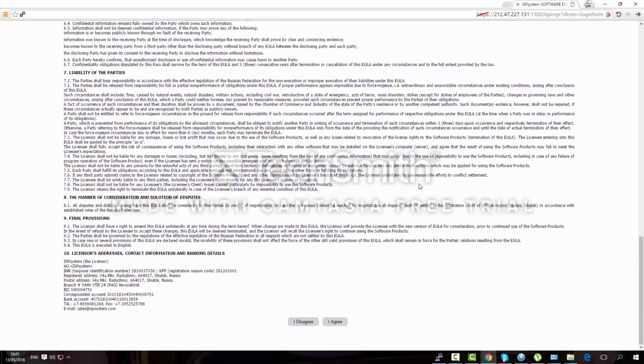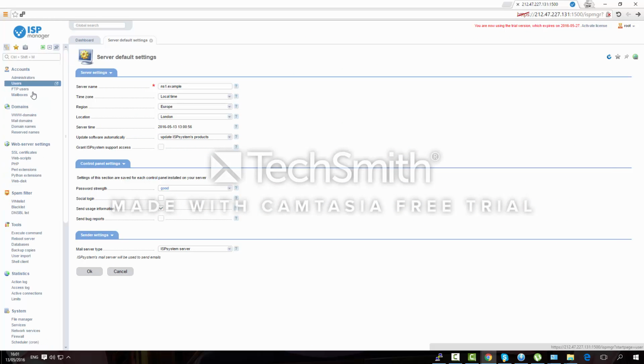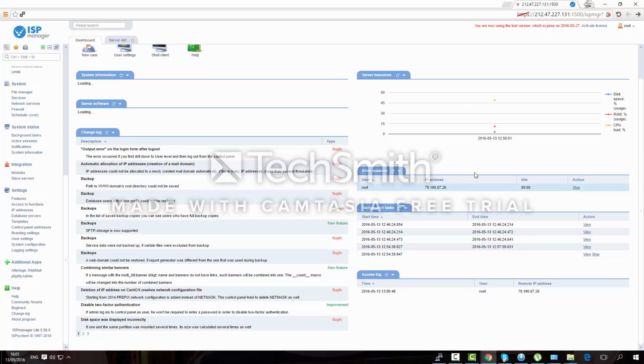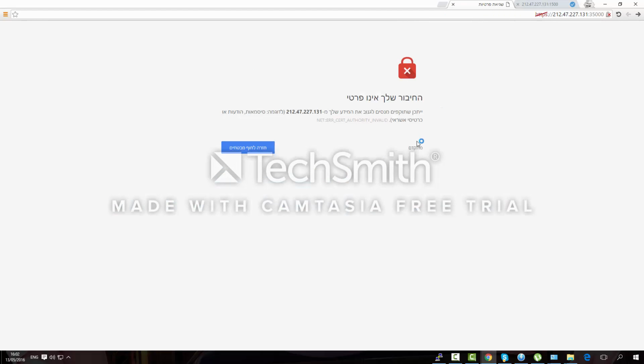Now we go to your IP address and port 1500. The username is root, and the password is the root password. We should agree to the license agreement. Okay, I will click here. As you can see here, it's telling me I'm using the trial version and when it will expire. I've got the shell client over here. Let me show you, and see how easy it is.